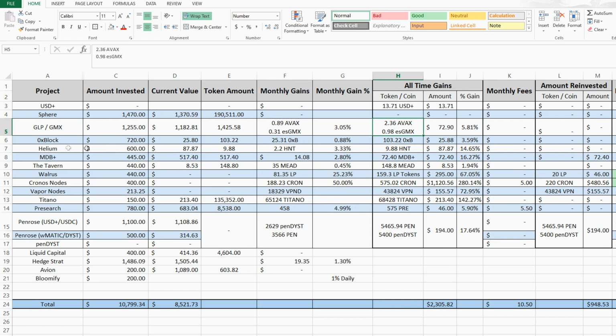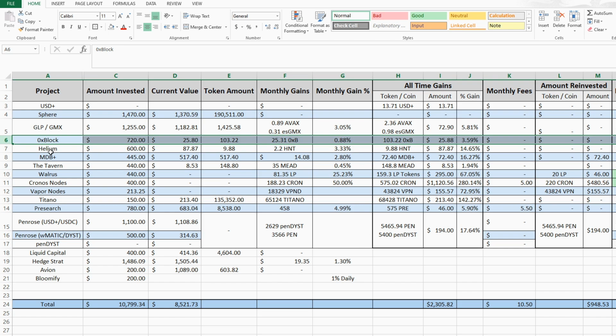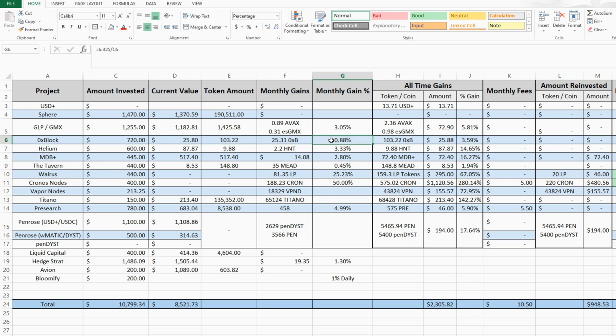Now, if we move on to some of these other projects, we have 0x block. I made about 25 0xb tokens, which is worth basically nothing at this time. We can see it's not even 1% over the last month, and I've made about $6. Again, I haven't taken anything out of this one. I have about 103 0xb tokens in total. That's worth $25, and I put in $720 in this one.